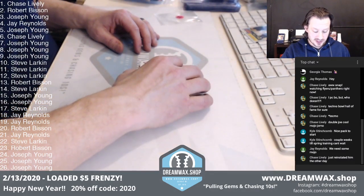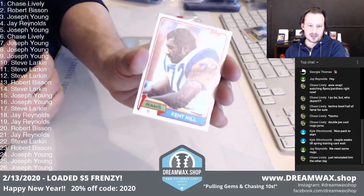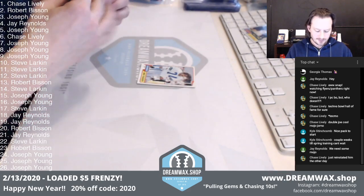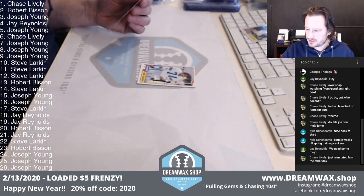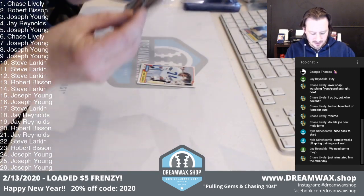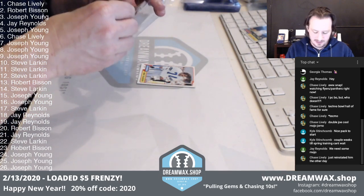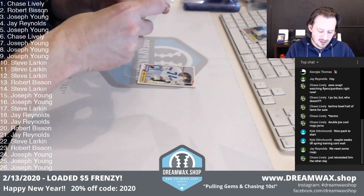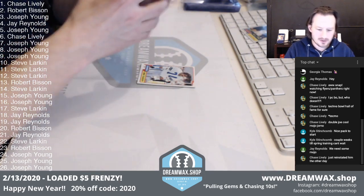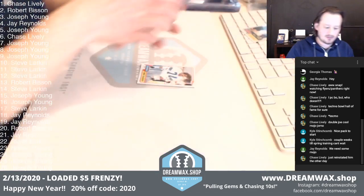So, spot number 26, closing it out, is Kent Hill. A very well-centered Kent Hill. So it looks like we've got two cards to randomize. Sometimes it happens. Sometimes they're a little short, and then we give a refund, and sometimes there are too many cards, and we randomize them. So that's spot number 26. Let me double check it. Let me make sure we're good.